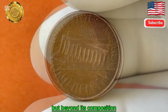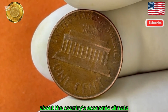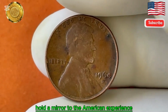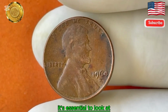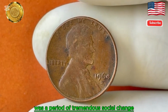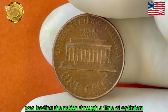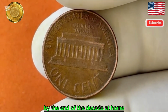But beyond its composition, the 1964 penny tells a larger story about the country's economic climate, its design evolution, and the way small coins like these hold a mirror to the American experience. To truly appreciate the 1964 penny, it's essential to look at the historical context of the time. The early 1960s was a period of tremendous social change in the United States. President John F. Kennedy was leading the nation through a time of optimism and progress, with the goal of landing a man on the moon by the end of the decade.